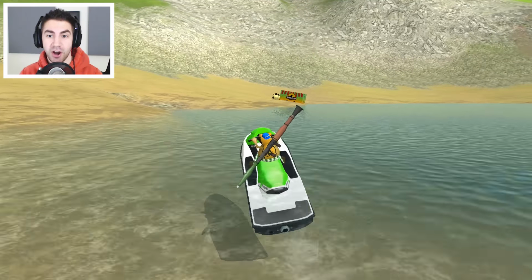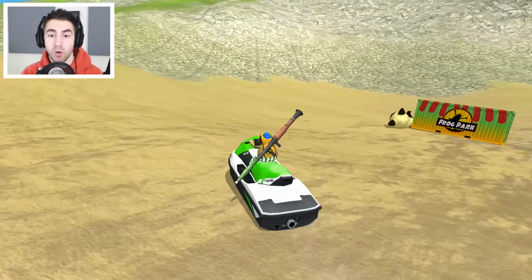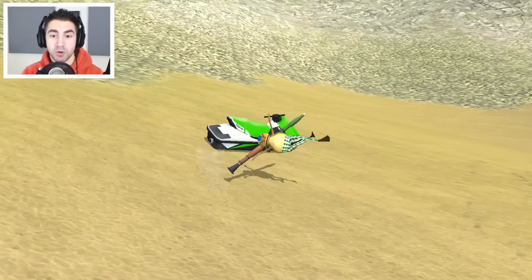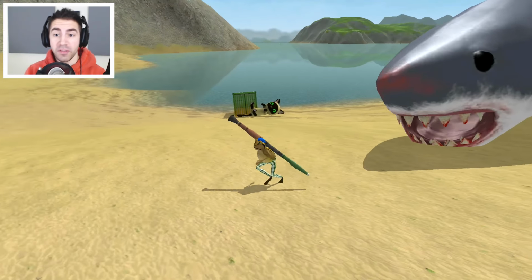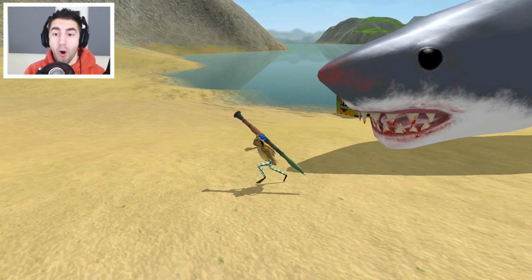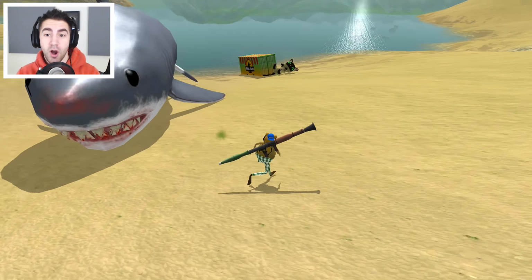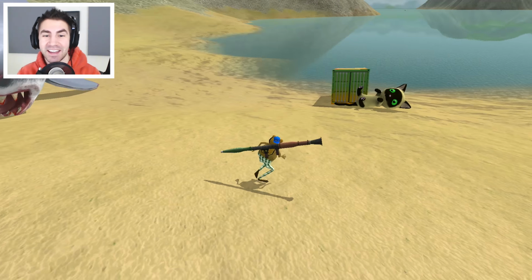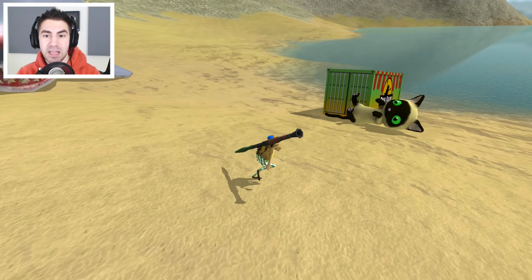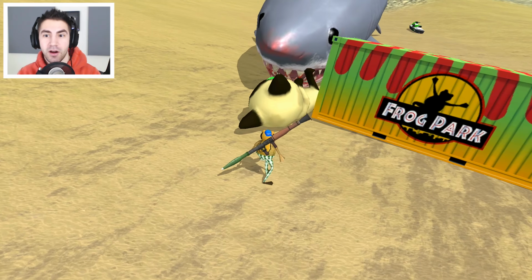Okay. Giant shark, meet giant kitten. Is he gonna come on shore? He's probably gonna come on to shore. Oh, there he is. Run. Oh, that was close. Dude, that was close. Okay, giant shark, meet giant kitten. I don't know if he's gonna eat him, but let's try to feed him the kitten.